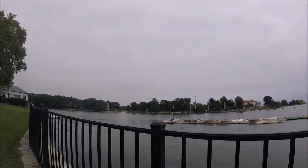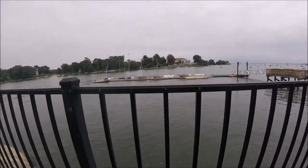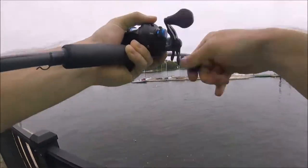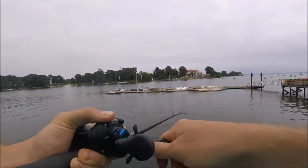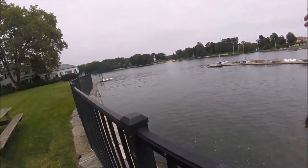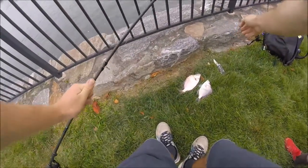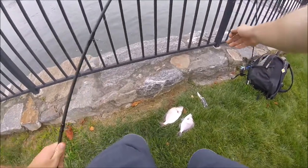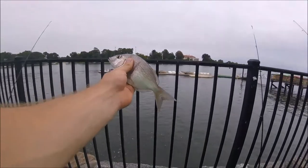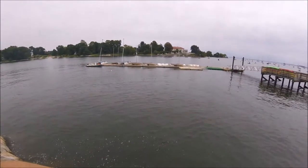Yep, got a fish on. Alright. It's a baby porgy. Don't know if this one will keep. Probably not. Actually, we'll see. I don't know. Alright, this guy's not quite 9 inches, so we are gonna throw him back. There we go.